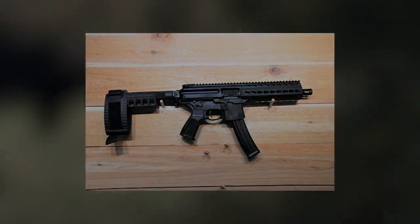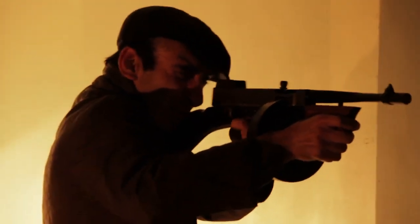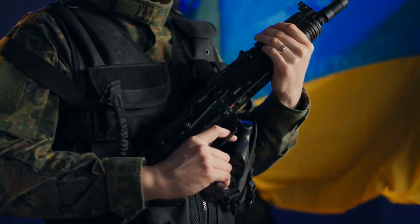Number 4. Sig Sauer MPX, $2,000. The Sig MPX is easily the most expensive pistol caliber carbine on today's list. Coming in at about $2,000, this is a carbine you have to be able to afford. But Sig charges that much money because they can get that much money for their guns. Period.